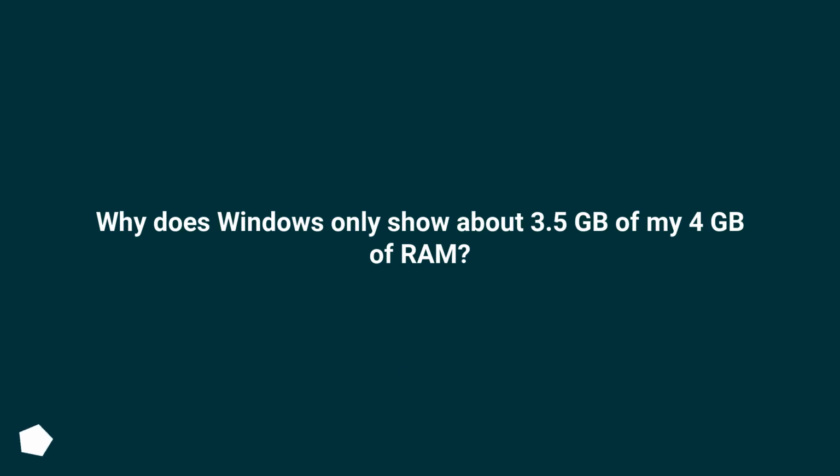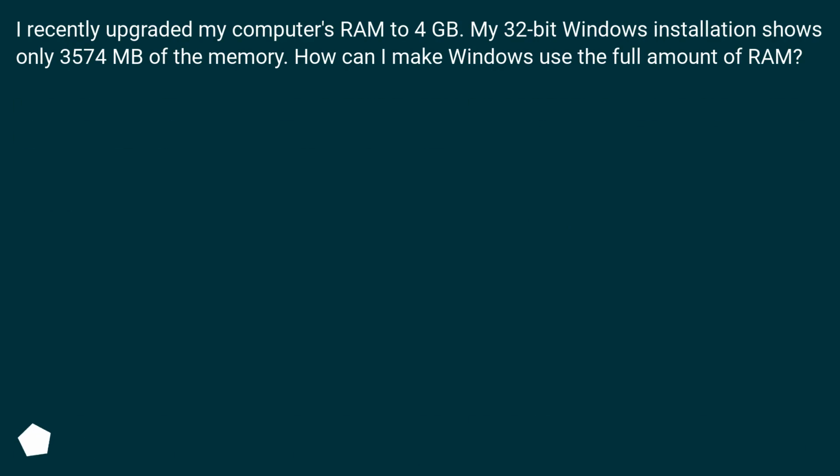Why does Windows only show about 3.5 GB of my 4 GB of RAM? I recently upgraded my computer's RAM to 4 GB. My 32-bit Windows installation shows only 3,574 MB of the memory. How can I make Windows use the full amount of RAM?